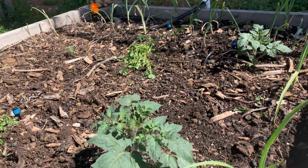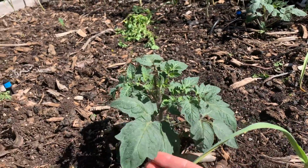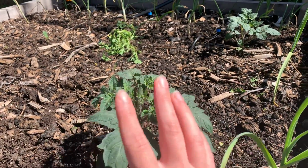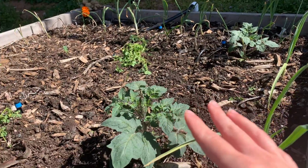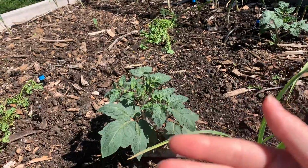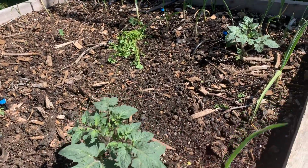Gotta have a good paste tomato in the garden to make sauces from and to can. So I probably won't be eating a lot of these fresh. I'll be making them into sauces and canning them for use in the winter and stuff like that.